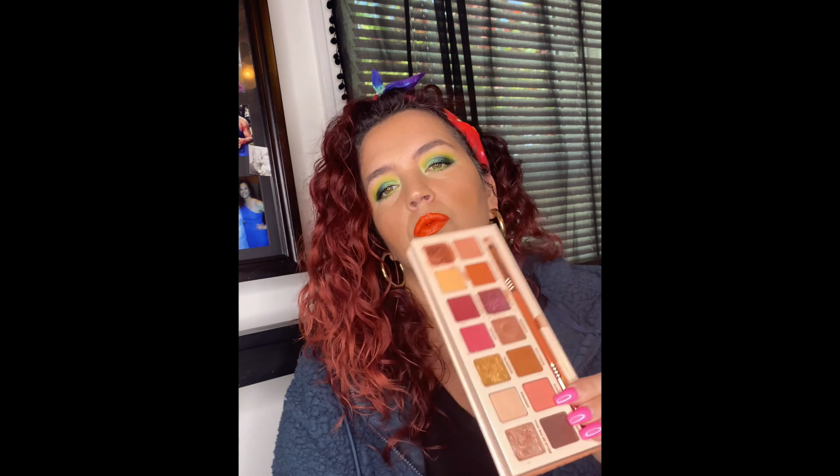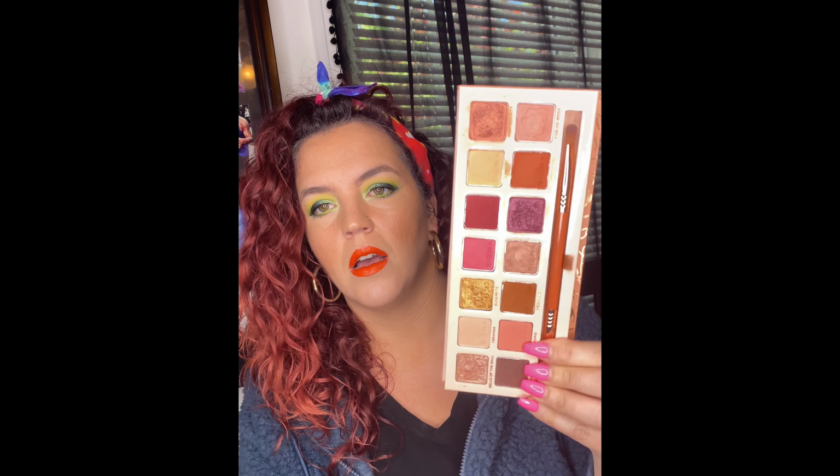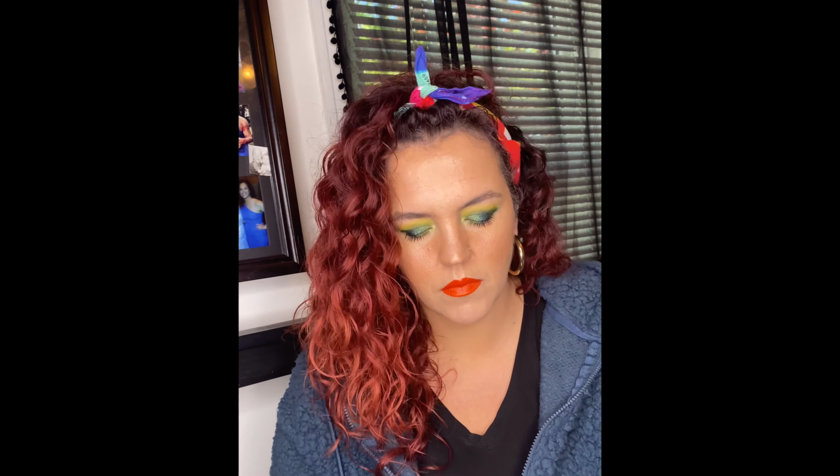On to palettes, you guys. I've been terrible about taking pictures of my eye makeup and I don't know why. I'll try to be better. I had my Sigma Cordurosa in here, used this in my last Get Ready With Me. Love it.